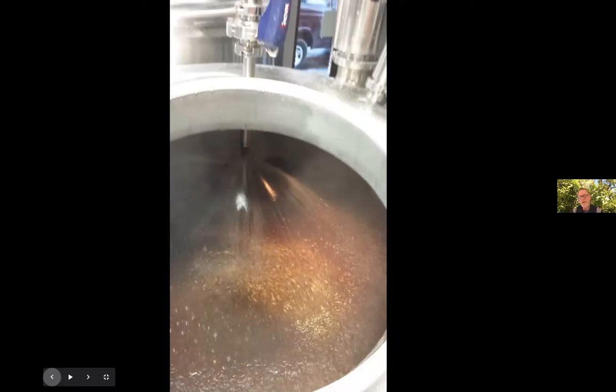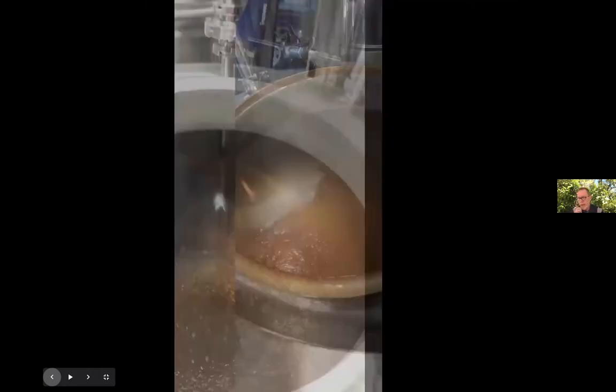And the whole process is designed to rinse all the sugars that are in the mash at that point, to extract as much sugar as you can. And so you can send that sugar water, which is essentially called wort, another German word, it's unfermented beer, and it sends that all to the boil kettle.